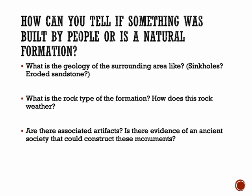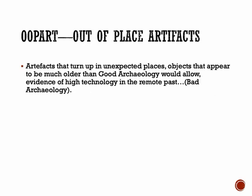Okay, our next discussion is going to be a fun one I really like, called OOPA, or OOPArt, out of place artifacts. This is also connected to geology, as we're going to see, because some of these out of place artifacts turn out to be geological features as well, right? So out of place, right? Something that you would not expect to be there, but is there. So we'll continue with this next time.